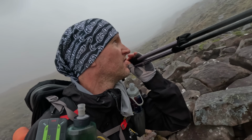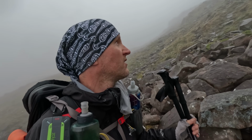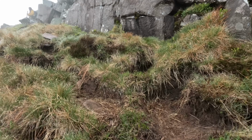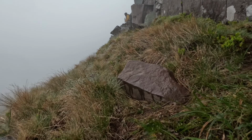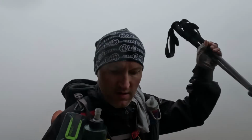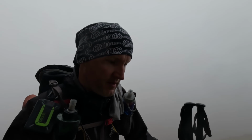Sure it's not that way, Kev, just around the back of these crags? Mm. Sure it's not just round the back of these crags? Fair dues, we'll take it. Kev reckons he's found the path again. Looks like he's found something that resembles a path skirting to the left of these crags just above me.